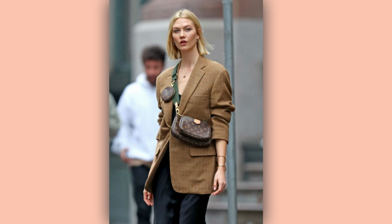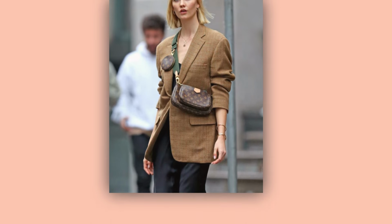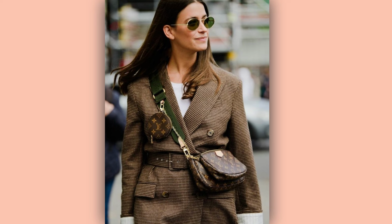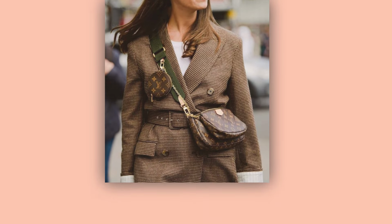And while it's often seen as youthful or trendy, when styled intentionally, it becomes incredibly chic, even for more mature, elegant wardrobes. The key is balance.